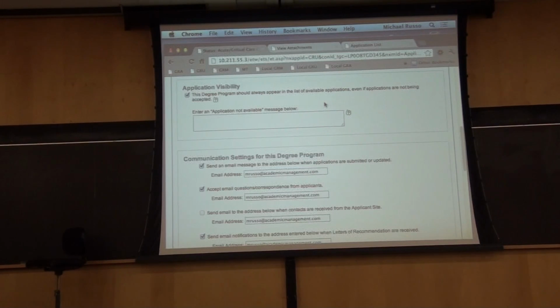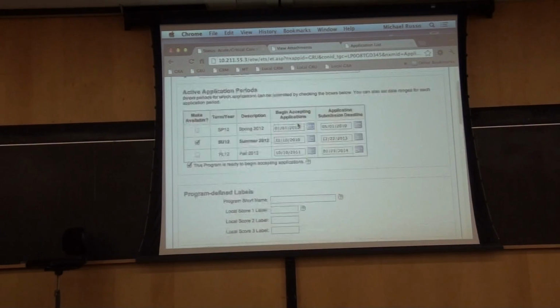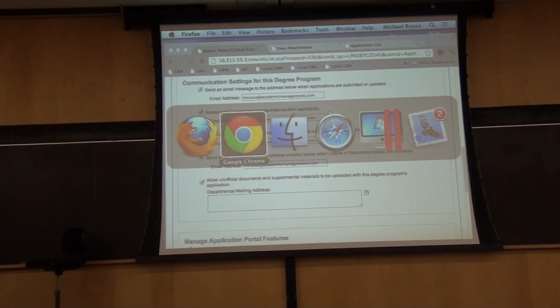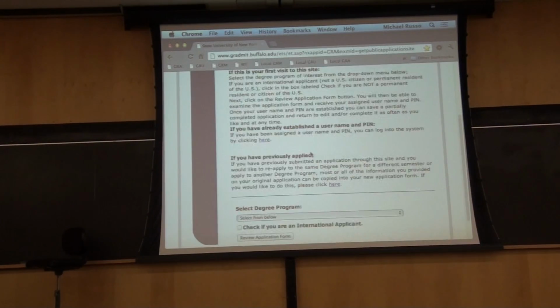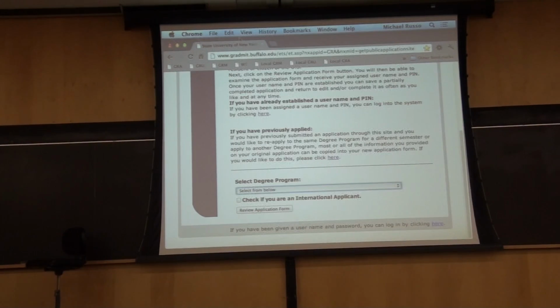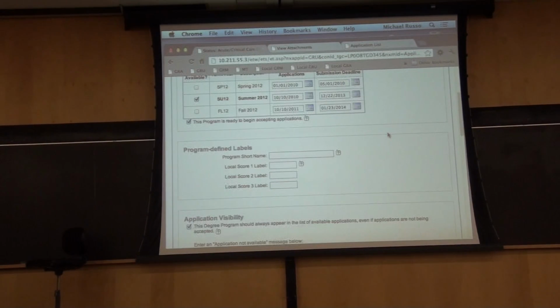Now, application visibility dovetails with what I just mentioned, because when the application wasn't available, let's say it fell out of the calendar range here, or the semester wasn't turned on, and applicants went to, let me see if I can just go to, okay, and applicants just went here. All of the available programs would appear in this list, but certain programs wouldn't appear. And it just made it look like the program didn't exist at the school.